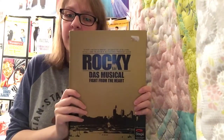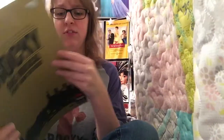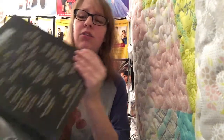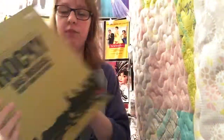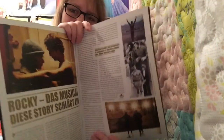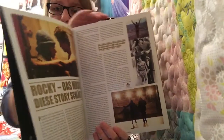Staying in the European area, this is the Hamburg production of Rocky. Look how thick this is. This is definitely the heaviest one of these I have. I think it's so big because it was the world premiere and it's Rocky, so it was kind of a big deal. Here's the cast list. Faves on the other side. So it's basically the same idea as the other Rocky one I had, just there's more information.